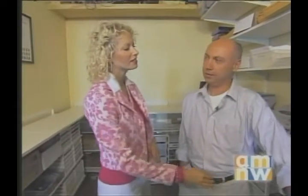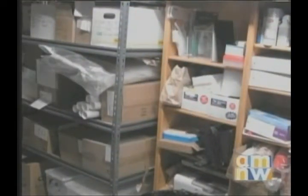Well, I'm glad we were able to help you in this area. Now we're going to go downstairs and see your event area and kind of round out the organizing project for CCA. Now in the basement at the Children's Cancer Association, they have a lot of storage. And a lot of it was pretty organized.